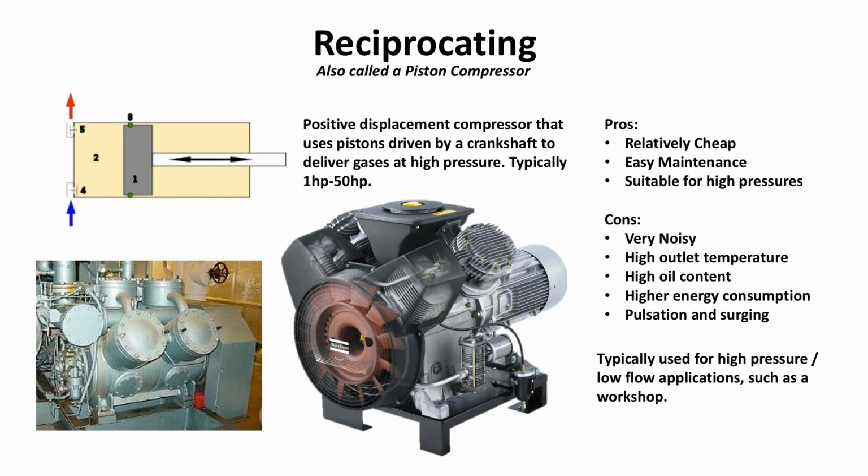for use. This is the compressor that when you're talking to your mechanic in the shop and all of a sudden something gets really loud and you can't even hear him, this is that compressor. It's very noisy. It's kind of obnoxious, to be honest. It is cheap. It's easy to maintain because it's been around forever and people understand how it works. And it's really good for high pressure, low flow applications, just like a service shop where they're going to air up a tire and then they're not going to do anything.